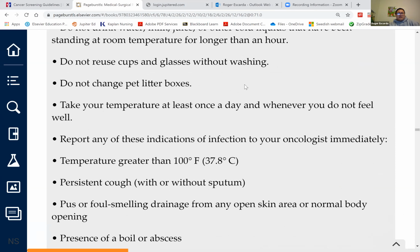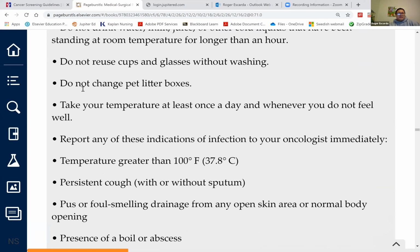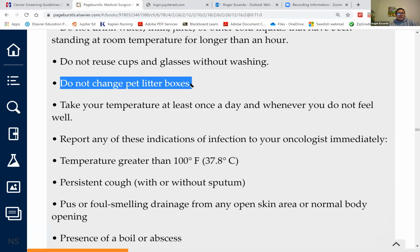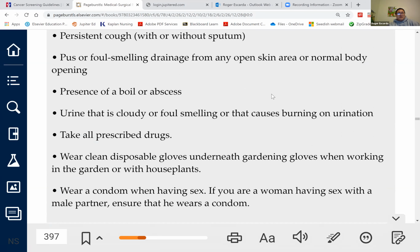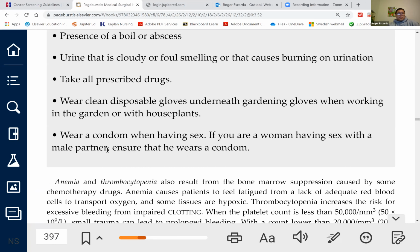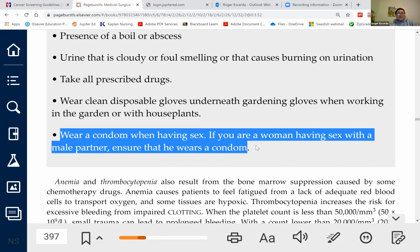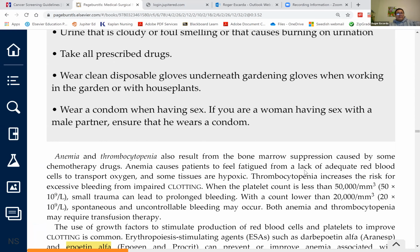They can't take care of reptiles because they carry salmonella, and do not change pet litter boxes themselves, okay? Let somebody else do it. And avoid working outside, especially in the garden. Sexual intercourse: wear a condom, even if you're in a monogamous relationship with one partner, still wear a condom, okay?